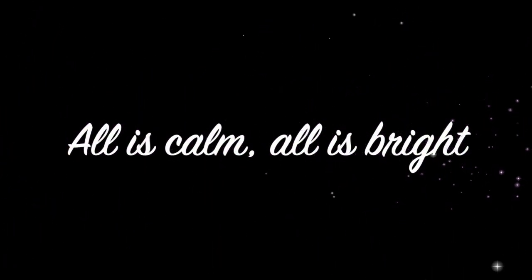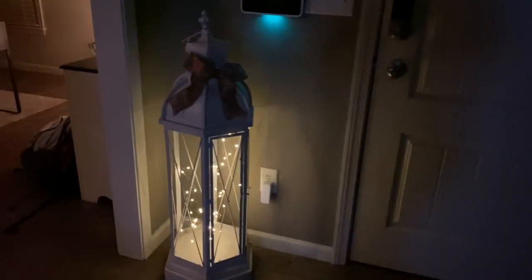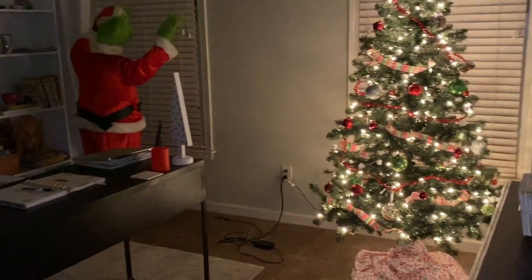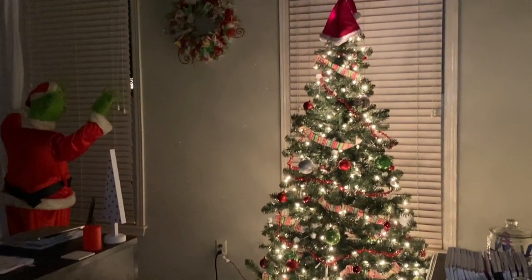I wanted to show you guys what it looks like at night. It's all sparkly and pretty, and I really love it. To me, this is where it looks a little more magical, is at night when it can be all lit up.